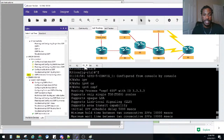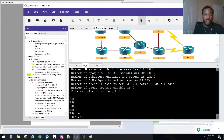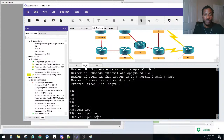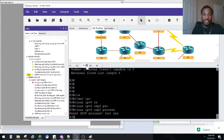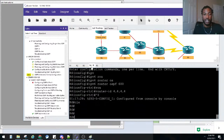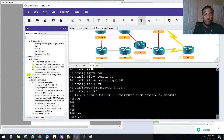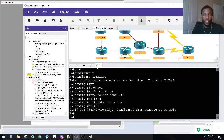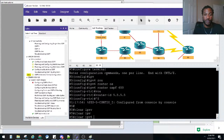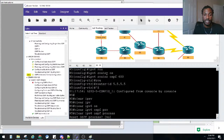Let's do the same thing on this guy. Clear IPv6 OSPF. Do not do this on the production network, unless you got some kind of change window. Clear IPv6 OSPF process. Yes. Do the same thing on the fifth one. Clear IPv6 OSPF process. This kind of resets the process on all of them without us having to reboot the whole router, right? Yes.